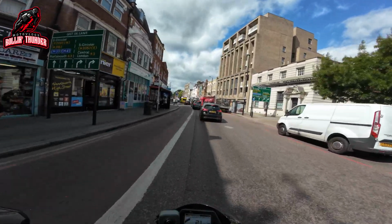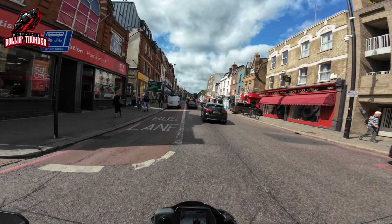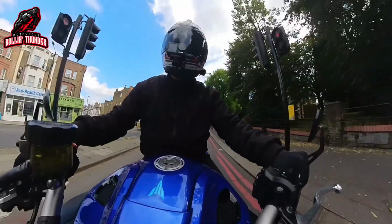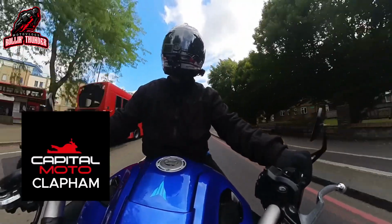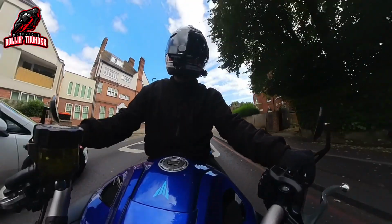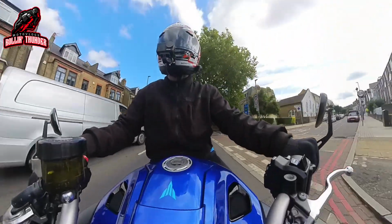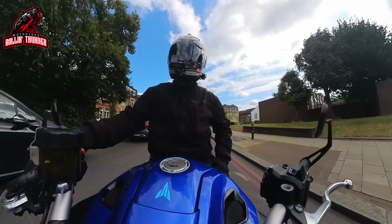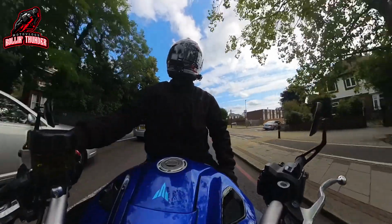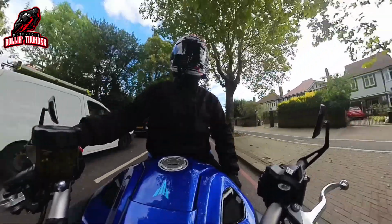This, ladies and gentlemen, is Wandsworth. Not one of the nicest places in London, but definitely not the worst. And when I say that, this is coming from someone who used to live in central London. But once again, I would like to thank Capital Moto for lending me their amazing MT-10. It sounds lovely, it handles lovely, it goes like an absolute fucking steam train. The quick shifter, the auto blipper, absolutely sublime. And honestly, I couldn't be happier.